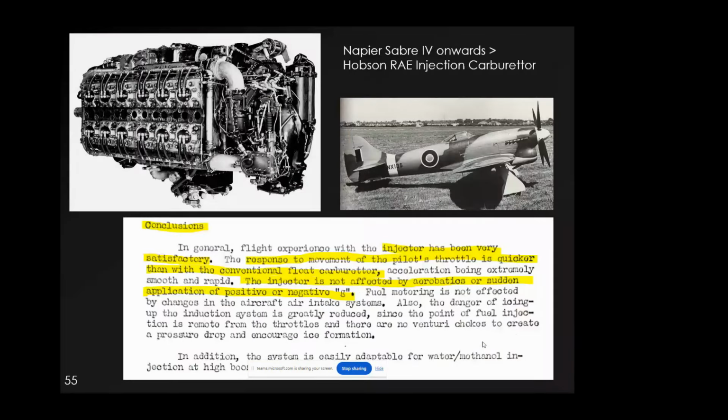However, as I said, Beatrice did get the last laugh. Her pressure carburettor was put into production, so all Napier Sabres from the 4 onwards had it. So the Tempest fighter flew with Beatrice's carburettor, and the conclusions were: it's very satisfactory. The movement of the pilot's throttle is quicker than with a float carburettor. Acceleration is extremely smooth, and the injector is not affected by aerobatics or the sudden application of positive or negative G. So she did get the recognition she deserved in the end.